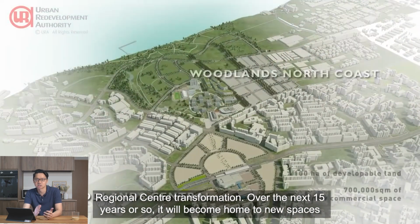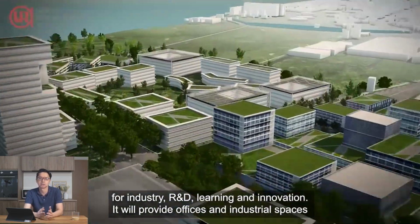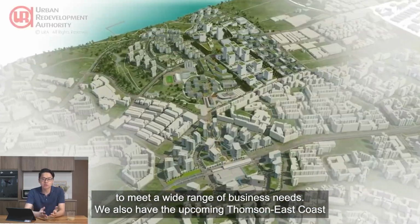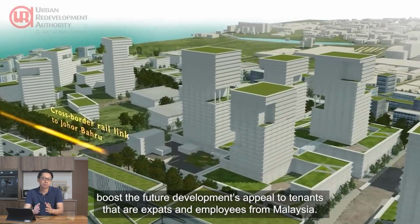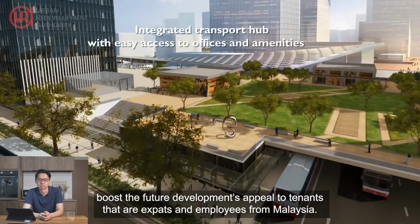Over the next 15 years or so, it will become home to new spaces for industry, R&D, learning and innovation. It will provide offices and industrial spaces to meet a wide range of business needs. We also have the upcoming Thomson East Coast Line and the RTS that will link Johor to Woodlands North Station. And this will boost the future development's appeal to tenants that are expats and employees from Malaysia.